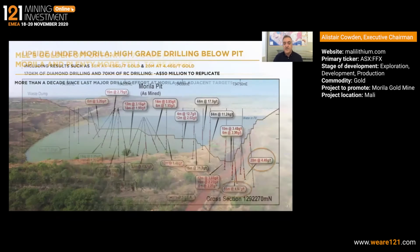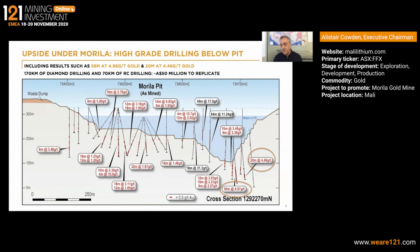And this is a slide that I love. Again, a kilometer across cross section. You can see here to the left, the first benches that will be the first mining in the Morila pit, probably about a year from now, maybe a bit earlier. We'll see what the plan looks like. And a bucket load of intersections just below the pit floor and places on the pit floor. So I think there'll be ore exposed once we get the first mining benches there.